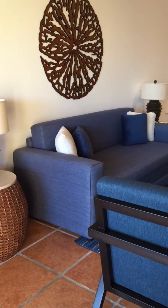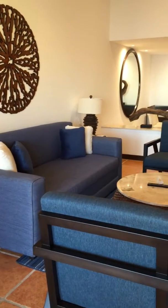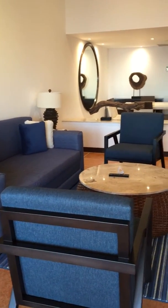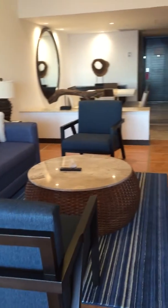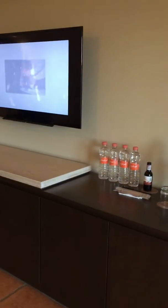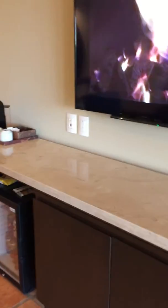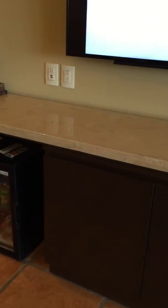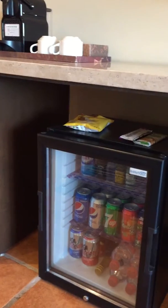And here we are at the Hyatt Ziva Los Cabos 1-bedroom ocean view suite. We have a full living room with a pull-out sofa. And on this wall, plenty of space. You have your mini bar, your TV, more space below. You have your cold drinks, lots of selection in there.